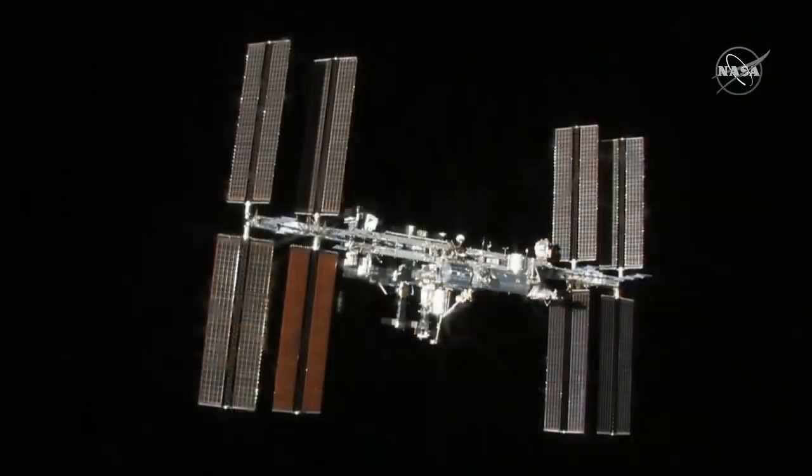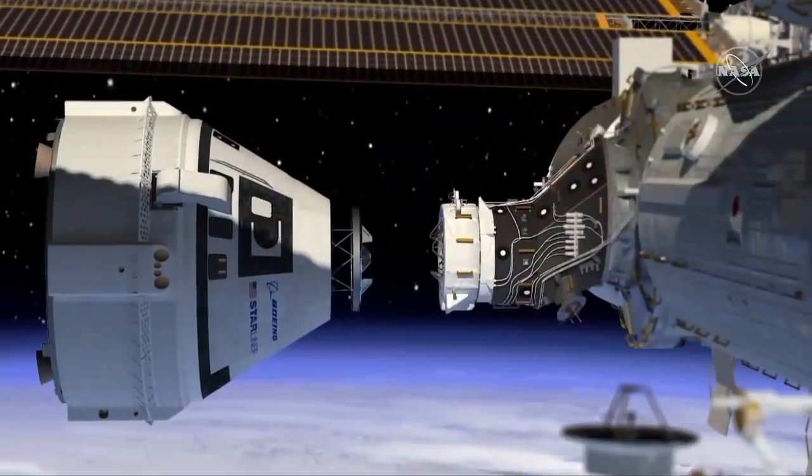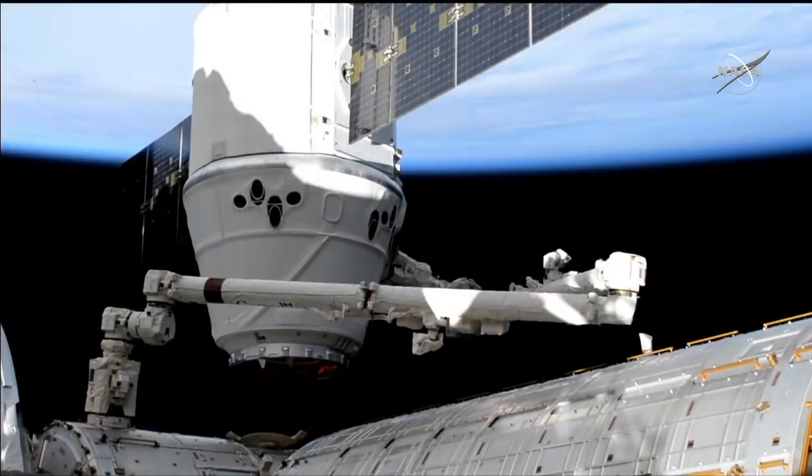Okay, so why do we have two adapters? Well, we need two adapters because we're going to have more than one docked visiting vehicle at the space station at any given time. We're going to have two commercial providers that will be ferrying crew to and from the space station. That's SpaceX and Boeing. And we will also have future cargo missions visiting that will dock to the space station as well. So with all of that traffic, we can't handle that with just one port, so we need two docking ports.